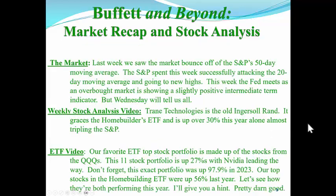And the market, well, last week we saw the market bounce off the S&P's 50-day moving average. Now, this week, the S&P spent the whole week successfully attacking the 20-day moving average, which is above the 50-day moving average, and also going to new highs. Now, this week, the Fed meets as an overbought market is showing a slightly positive intermediate-term indicator, but boy, oh boy, Wednesday will tell us all after Jay Powell talks to the press on Wednesday afternoon, right around 2:30. So it's going to be a very interesting week.